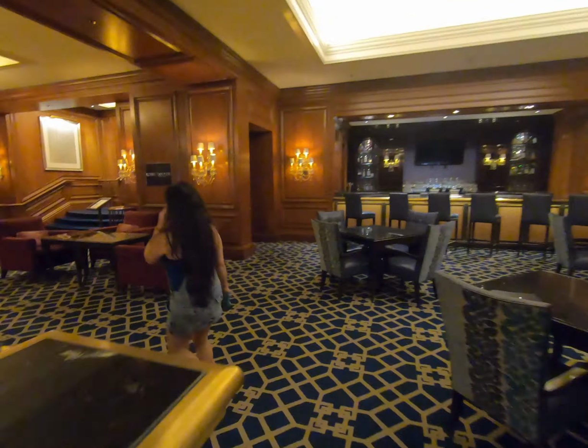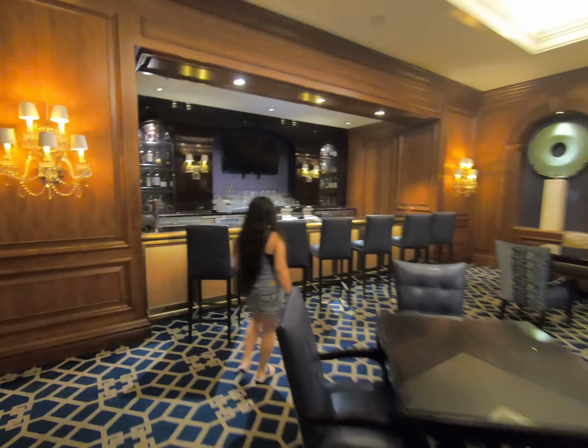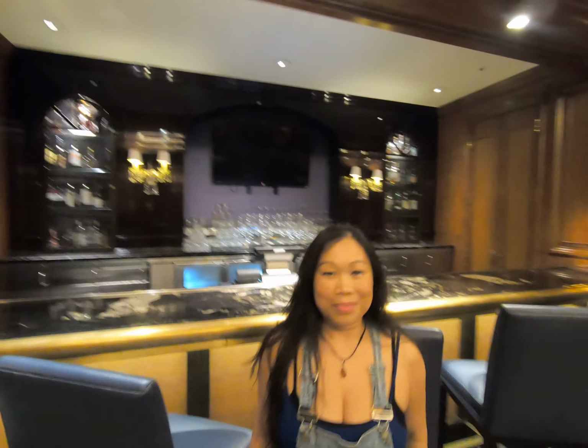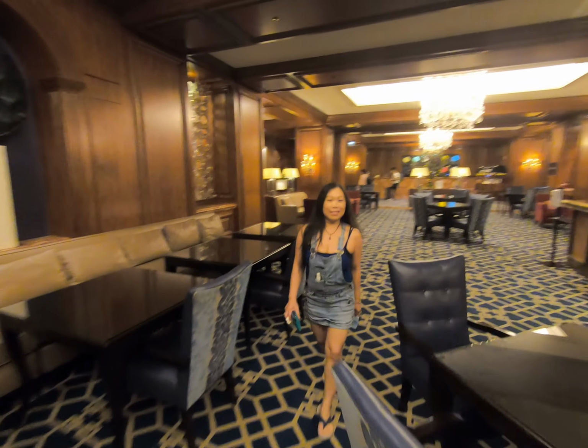And what can I say about this lobby lounge? Of course, I enjoy coming here because the level of customer service is exceptional, especially when Tim, the main bartender, is taking care of us. And one thing that sets Tim apart from the others would be that he remembers us and he makes us feel welcome every time we come in.